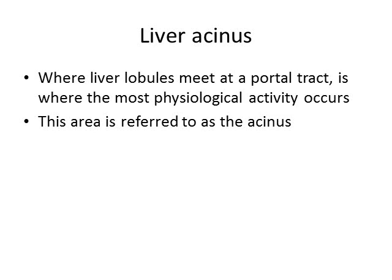Now we can further subdivide our lobule into acini. Where our liver lobules meet the portal tract surrounding the liver lobule, that is where most of the fun physiological stuff happens. And this area is referred to as the acinus. So that would be the portal tract, as well as a specific component of the liver lobule that it supplies. And I'm going to show you on a drawing a bit later exactly what I mean by that.